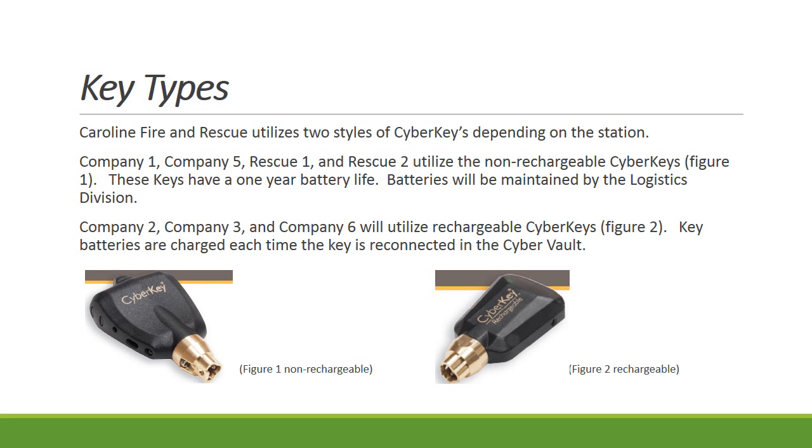Caroline Fire Rescue will utilize 2 styles of cyber keys depending on the station. Company 1, Company 5, Rescue 1, and Rescue 2 utilize a non-rechargeable cyber key. See Figure 1. These keys have a 1-year battery life. These batteries will be maintained by our logistics division.